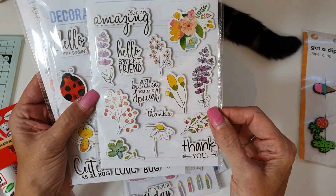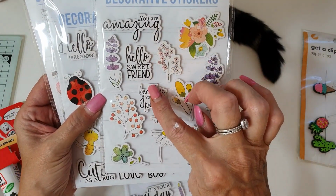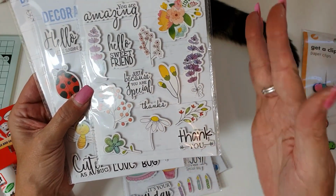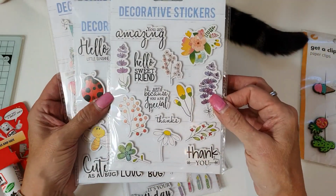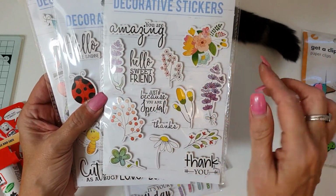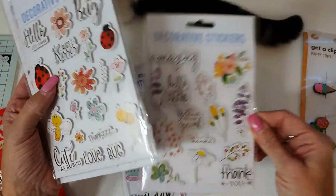And then we have this floral one, which says, "You're amazing, happy, hello sweet friend, just because you're special, thanks, thank you." So you can use these for card making as well if you're not into your planners. And there's lots of these lovely flower embellishment stickers.